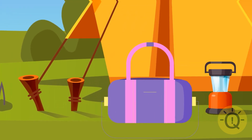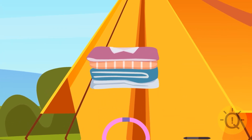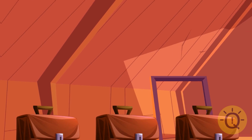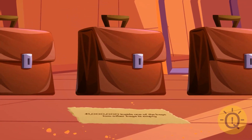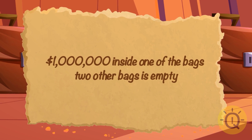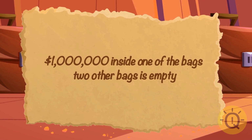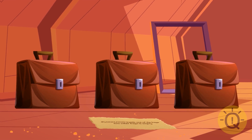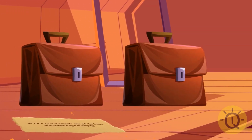If Sydney had really gone to that camp, she would have used the clothes and found the toothbrush. Kimberly discovered 3 bags in an old attic along with a note. The note said that there was $1 million inside one of the bags. It also said that the 2 other bags were empty. She only had one chance to figure out which bag had the cash.